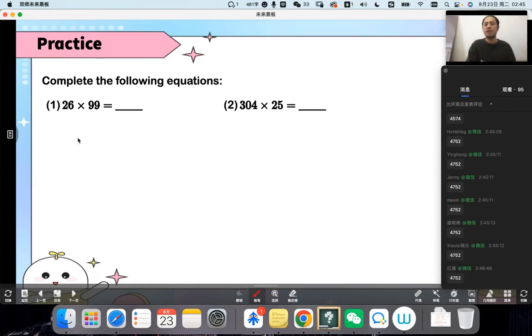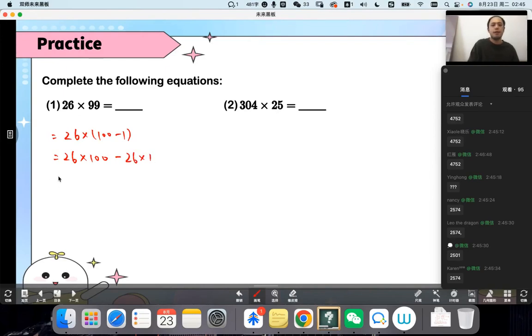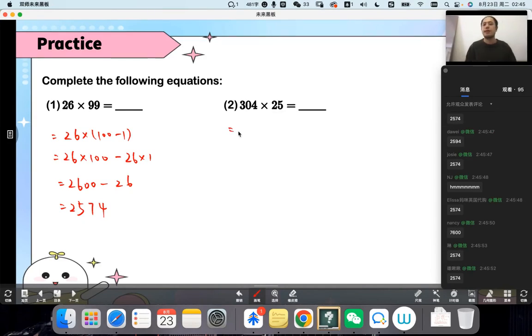So we can have a competition on who can quickly find the answer, okay? 26 times 99 is 26 times 100, take away 1. So that is 26 times 100, and minus 26 times 1. So that is 2,600 minus 26. We will have 2,574. Okay, whoa, you're too smart. Okay, we will move to the next question.